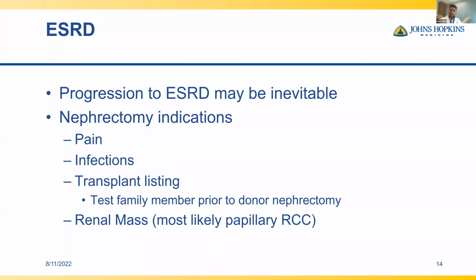And progression to end-stage renal disease is maybe inevitable. Again, it depends on how fast their cysts grow, and there's a huge difference in the growth rates amongst patients. Some patients progress early, some patients don't progress until very late in life, and at that point they have other medical issues that are competing. However, not all these patients need a nephrectomy. If they have chronic kidney disease, they progress to end-stage renal, and they're not having infections or pain associated with it, you don't really need to go in and perform a nephrectomy.